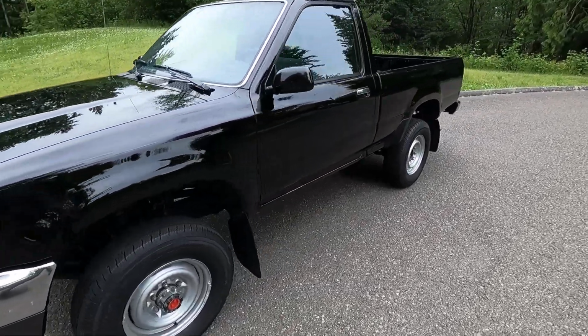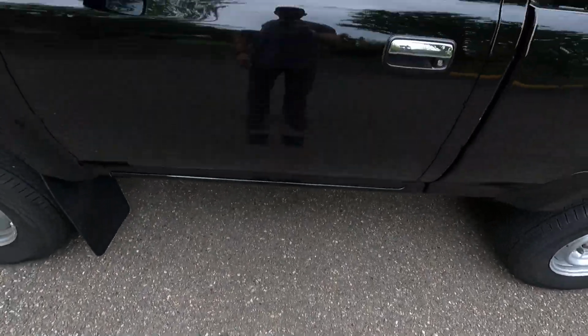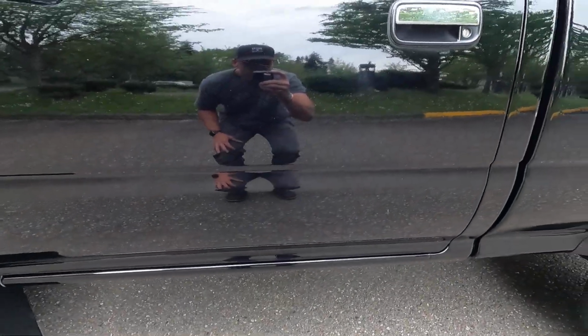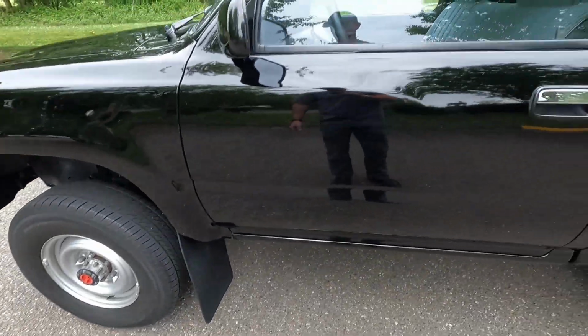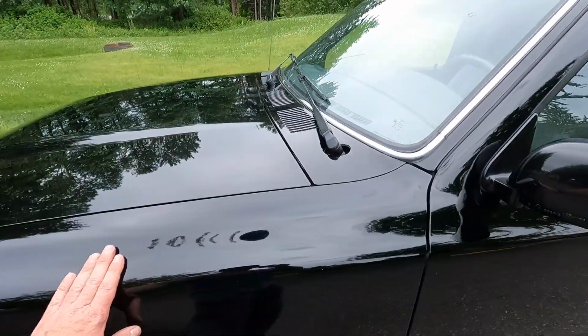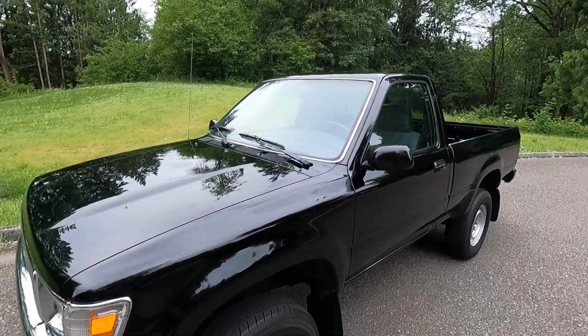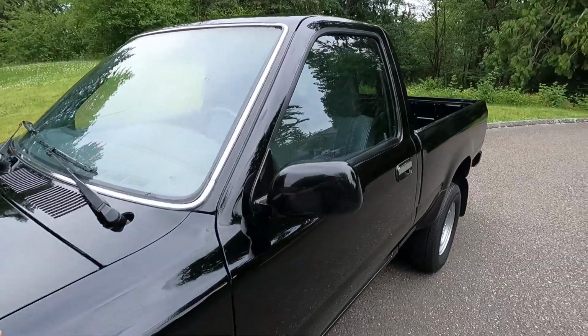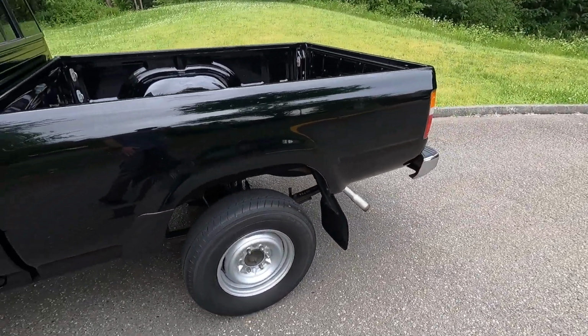The paint is very shiny. You'll see in the pictures, you see the reflection of me throughout. You can see I'm a good distance away. You can see it's just crystal clear, so every panel is like this. You can see all the reflection of the trees. Very smooth paint. It is black, so it is going to show some imperfections, but you'd be amazed that for 32 years old how nice this black is. I mean, it's like it's got about the wear and tear of a 5-year-old truck, really.